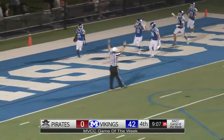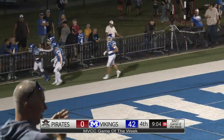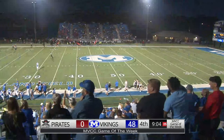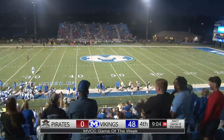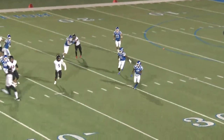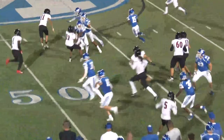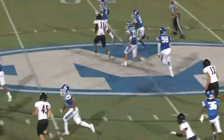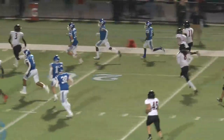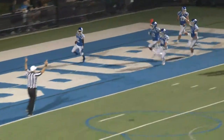Just to add insult to injury. I mean, there is great blocking up and down the field. He has a great cutback right around the 40, right there. And then by that point, it looks like about 3 Pirates to beat, and he's got a slew of blockers. Just unbelievable there, Tamir Thomas, an 80-yard punt return. Puts it at 48.